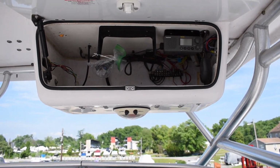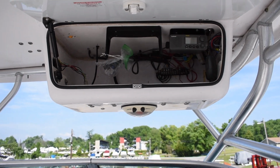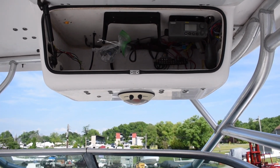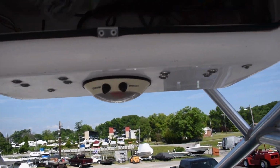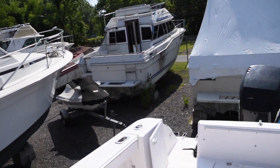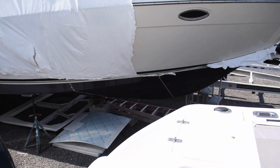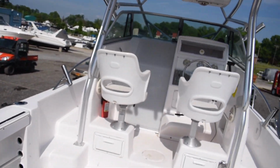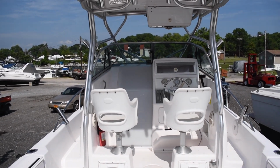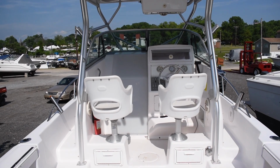The owner is keeping his Garmin unit, so the next person to buy this boat is going to have their choice of electronics to put in at your expense, but that's nice, being able to pick what electronic package you get. A lot of people like Simrad, a lot of people like Garmin, Lowrance, Humminbird. There's a lot of good ones out there nowadays, so do your research, pick a good one, put it on the boat.